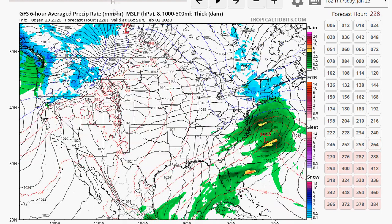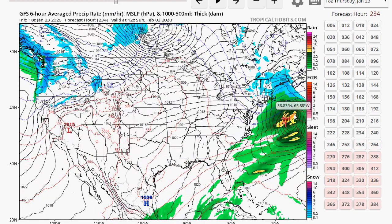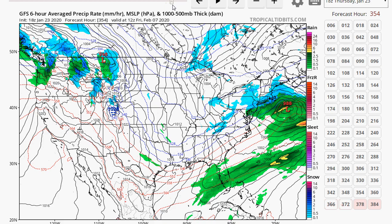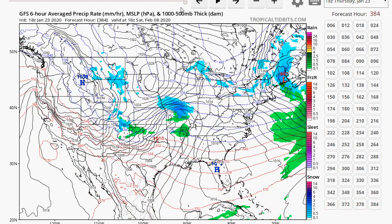You can see this was the one that the model brought. See, now it takes it totally differently. So that's what I mean. In the long range, you just can't count on these models. You just can't count on them. But it does not look like there's any real Arctic air.